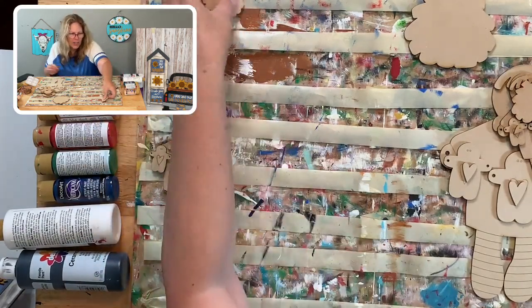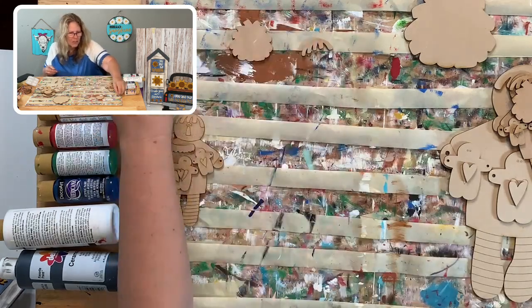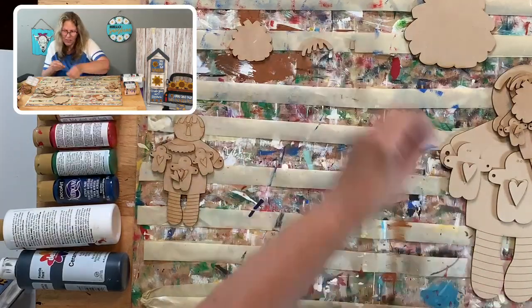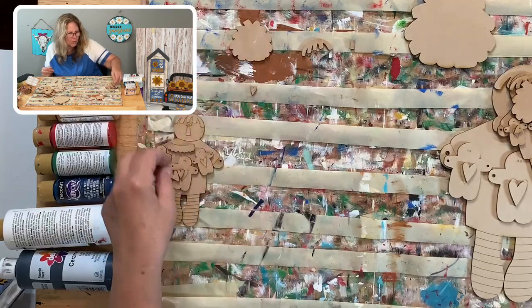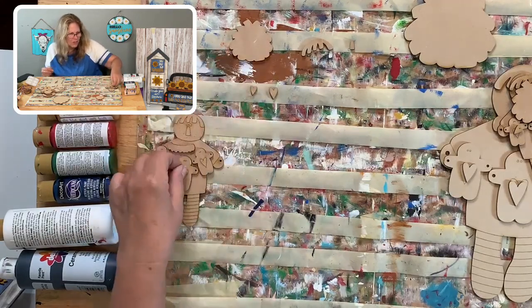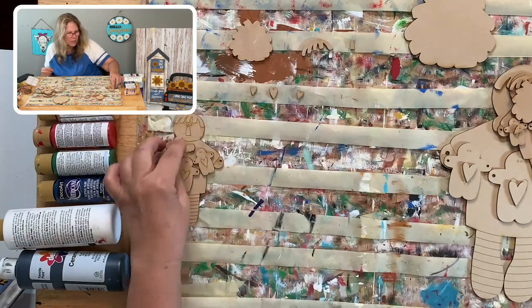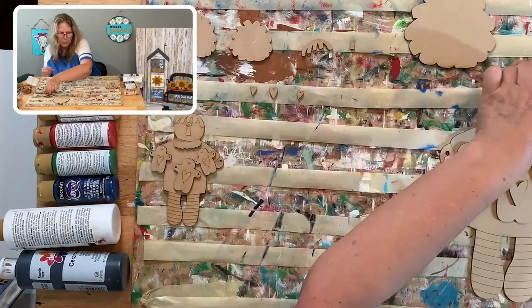Okay, so red for the hair. So hair is all red. And then the noses are red too. Red noses. Isn't that funny with Raggedy Ann? And then the hearts are red too. So we actually have quite a few things that are red, and then the stripes on their little socks are red. Okay, so hair's red. Let's get all the hair over there for both of these.